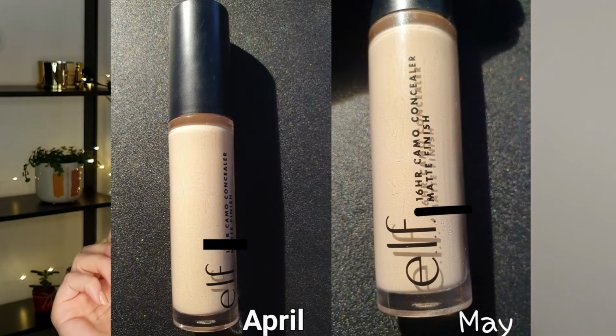Okay, and then we have 2 more products that I will swap out. The first one is the e.l.f. 16-Hour Camo Concealer, and I have the shade Light Sand. At this point, I don't really know what's with this product. It could be expired because this has 6 months of shelf life, and I had it for about 10-ish. So this could be expired, but right now I hate it.